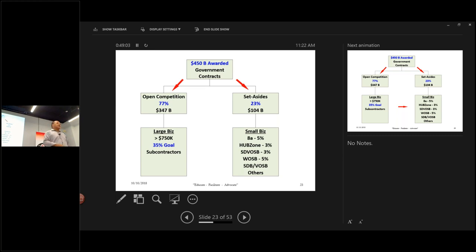Open competition is competing in the open market, which is 77% of all the projects out there. The other strategy is set-asides. Set-asides are for small businesses only. And for set-asides, 23% of all contracting dollars are awarded to small businesses, or must be awarded to small businesses. And so set aside to who? Businesses that have different certifications: HUBZone, 8(a), WOSB, EDWOSB, SDVOSB, many, many other certifications.